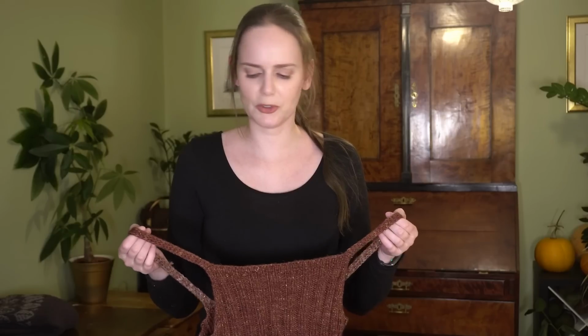I've worn this a lot. Of course, it's 100% wool, which may sound like a terrible choice for summer wear, but Norway isn't that warm. Norwegian summers are normally quite chilly. I think I would make this again.